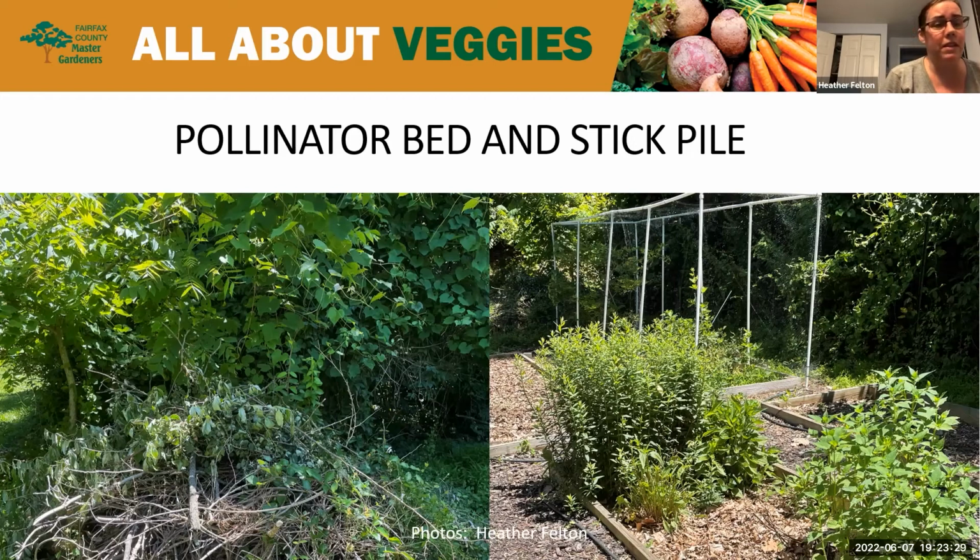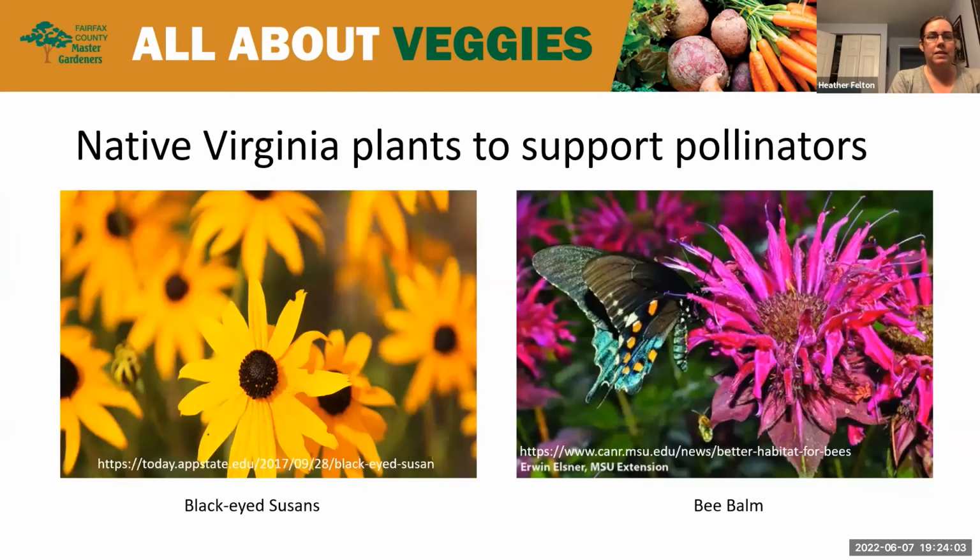On the left side, we have a big stick pile behind the garden to provide habitat for whatever decides to live in there. It's one of the recommendations that I've heard, make some space for caterpillars and chrysalises and all kinds of native pollinators that don't live in hives, as in honeybees, like Caitlin said. So we just wanted to give them a little more space right next to the garden. And the next slide and the slides after that are some native plants that support pollinators that you might consider if you're looking for some native plants to support your pollinators.